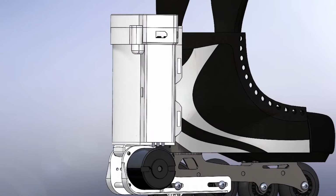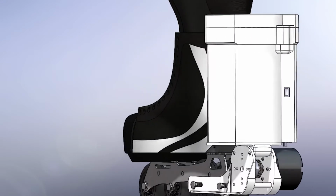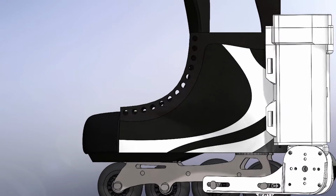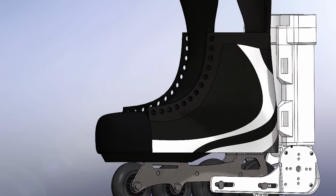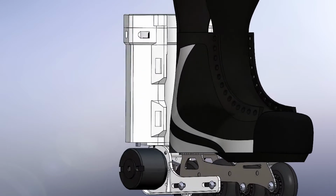Our final design consists of a geared drivetrain system involving the use of a 3D printed rollerblade wheel, a custom designed battery management system or BMS, a battery pack, and a 3D printed enclosure. These components make up a single eBladeZ module.